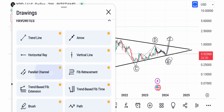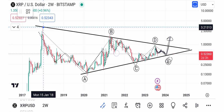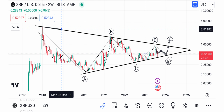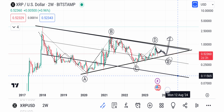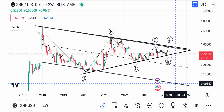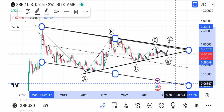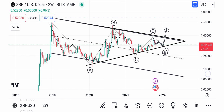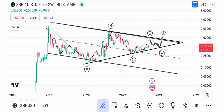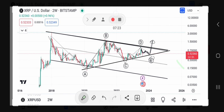And then also, before I end the video, you can actually draw a channel here, right? Just like I did with Bitcoin, and pull it down here. But with this, we did not break the channel yet, right? We did not. So this is the biggest pivotal point. Let me just screenshot this. So we have an A, B, C, D, E, and the objective is to go to the moon, right?